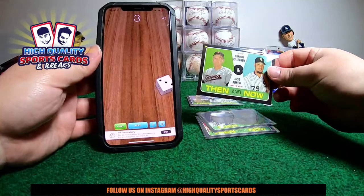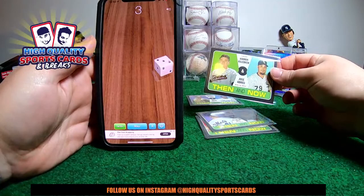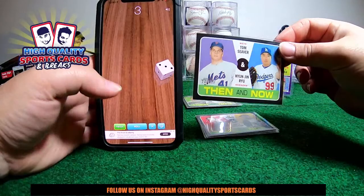Then and now of Kimbrel and Jose Abreu. Same thing. 1-2-3 on the left, 4-6 on the right. A 3 one more time. We got Ryu and Seaver. Mets and Dodgers. Let's do it. Hottest. We have a 6. All right. Going to Ryu.